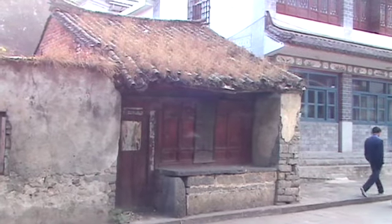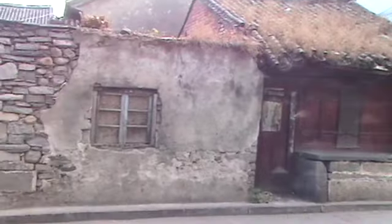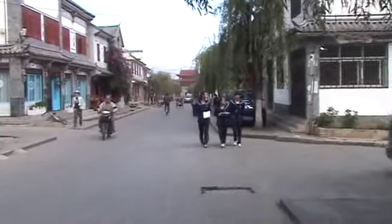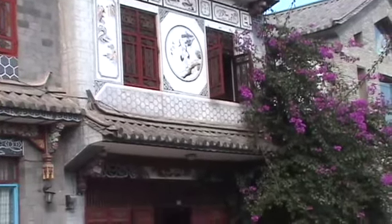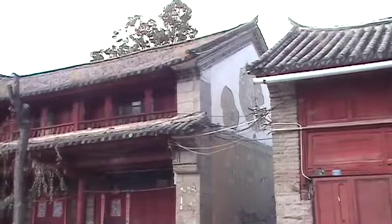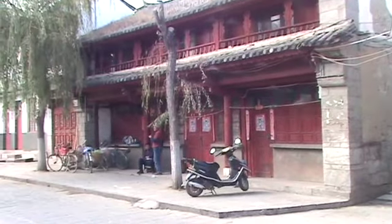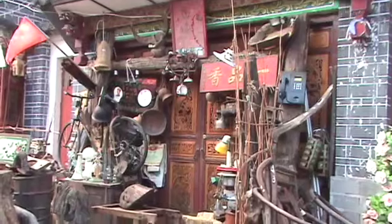This, I'm sure, an old classic storefront. Down there is the East Gate, so we should be in the area. Whether this is truly an old building or just looks like it, this might be an old building. This, of course, the old junk shop.